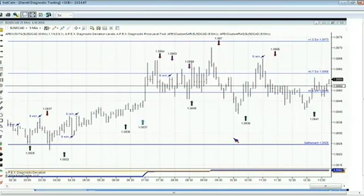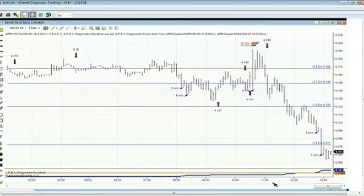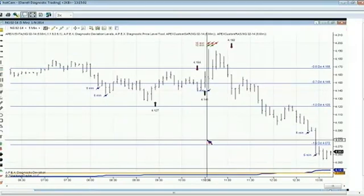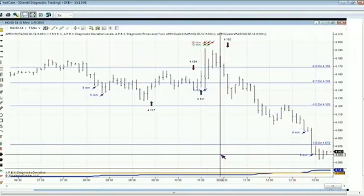Might as well cover that one. This is a really hard one to try to straddle or strangle because there's already so much implied volatility built into natural gas because it moves so often. It's not like something that goes from low to high. It's pretty much always high, and can even be even higher whenever the report comes out.